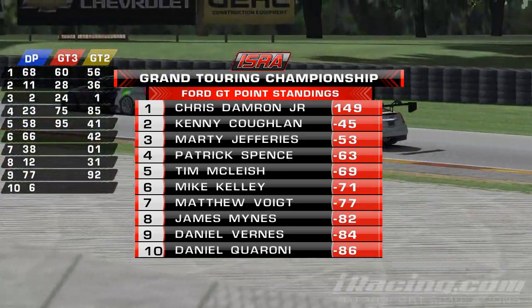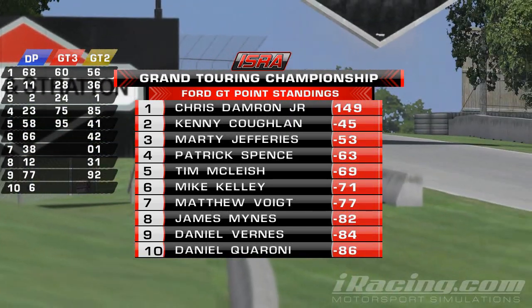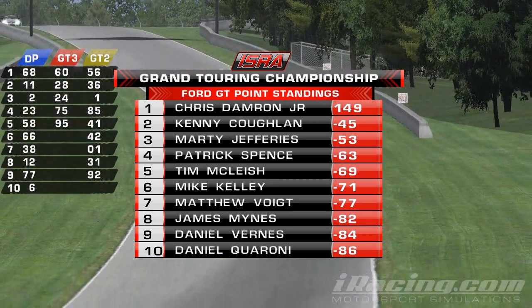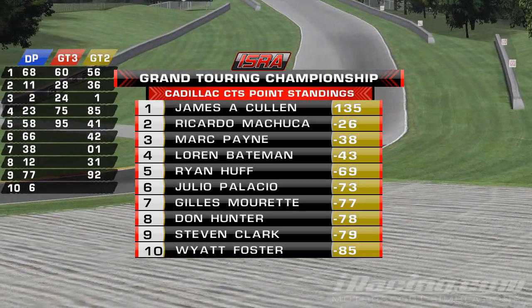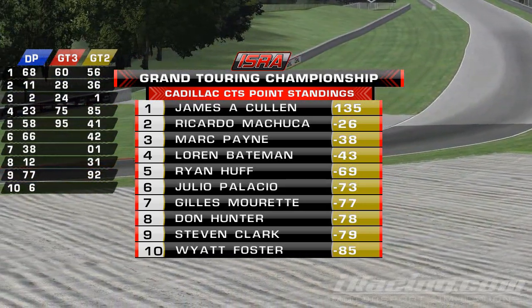In 4GT, Chris Dameron Jr., as we said, continues his almost perfect run, and it's looking like there's more separation. The only real interesting stuff here is between Patrick Spence and Tim McLeish. Tim McLeish, good job there. Not necessarily getting strong points always, but doing well there to be in 5th.